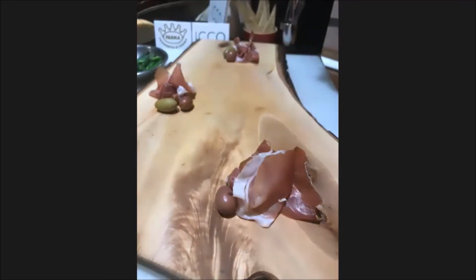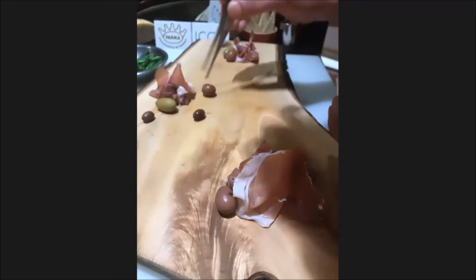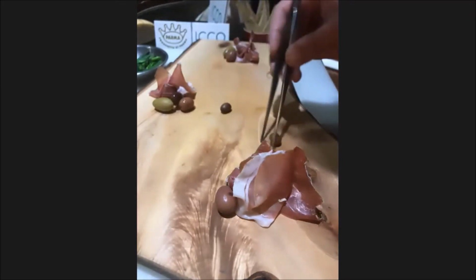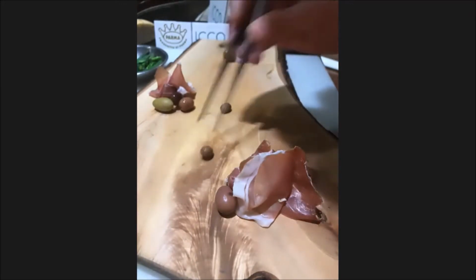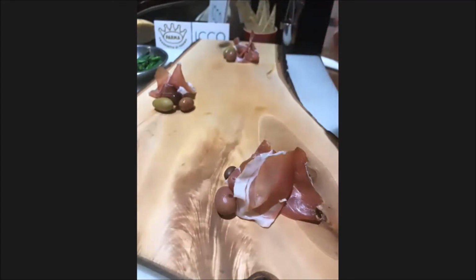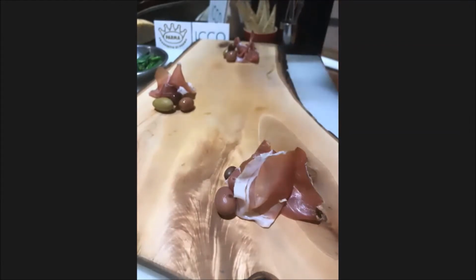The olives I'm putting on, and I'm nestling them close to the prosciutto itself so that they sort of stay in place. As I do that, they flop all over. If you put them in the middle of the board, they're just going to roll around as you're trying to carry it to the table. So just put them on and around near the prosciutto. I'm going to put a few more on top of the rapini after the rapini goes down.